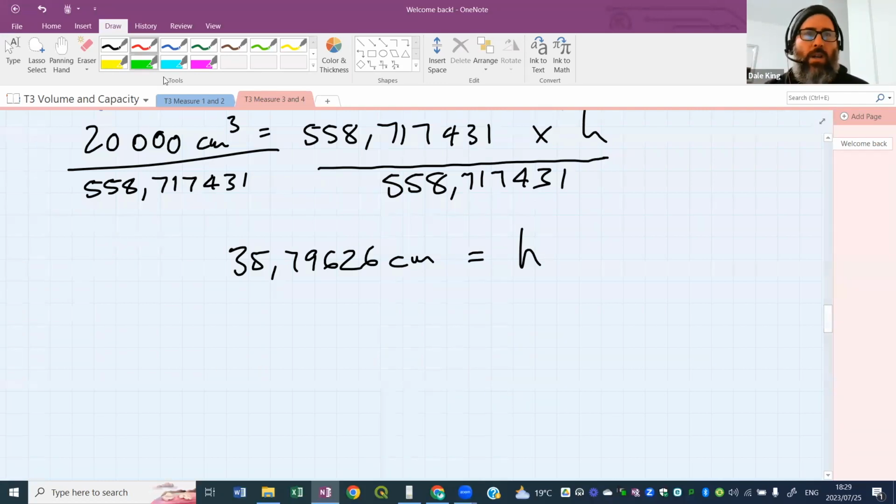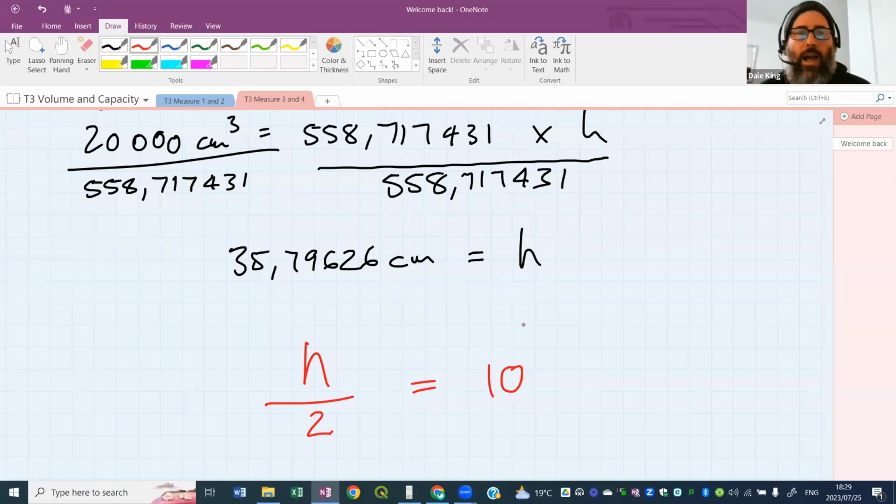All right, so I'll give you another example. Let's say we had h. For some reason, we had a formula where h divided by 2 is equal to 10. I don't know where this formula comes from, but they gave it to us. We put the 10 in, we put the 2 in, and they said, find the h. How do we get this h by itself?